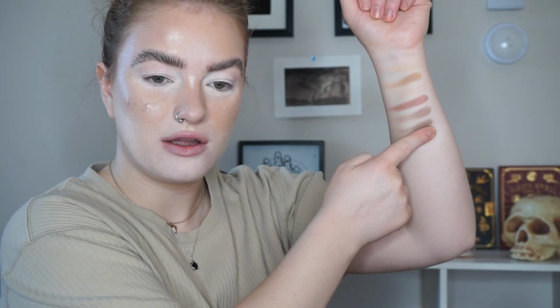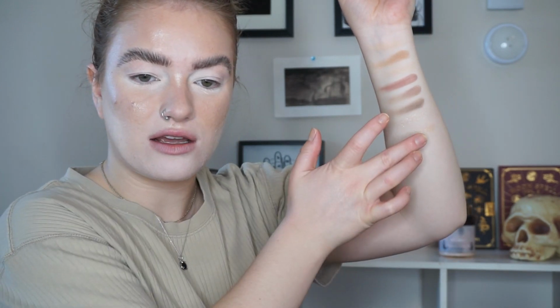So this first shimmer is called North Star, which is a pretty light champagne, I guess. It's pretty sheer but really sparkly. It's pretty close to my skin tone, so you might not be able to see it super great. And then the shade, whoa, Komorebi. Hold on, let me look up how to pronounce that. But this is a light, also champagne shade that's a little bit deeper and has more gold to it. These swatches are not all going to fit on this arm, I'm going to tell you that right now.